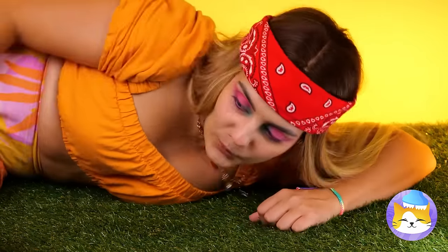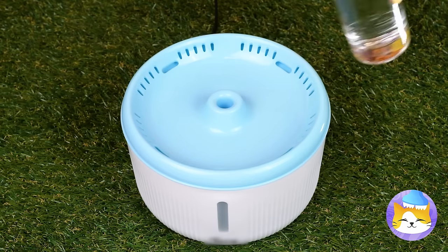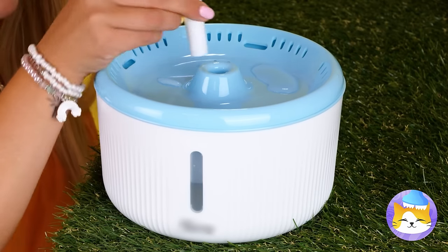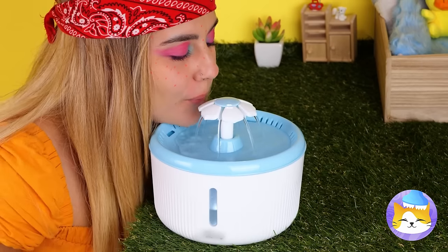Oh, it's getting hot in here. You know, the cats might want a drink. So, let's give them their own fountain. After all, it's easy to get hot when you can't take off your fur coat. Always smart to try things out before trying on the cats.